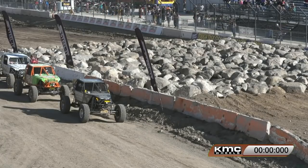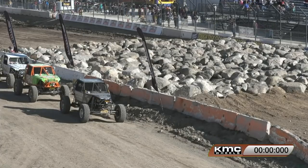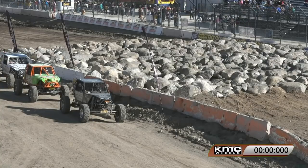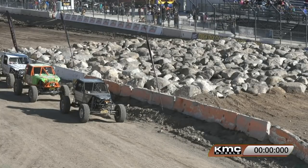Yeah, it's so easy to make a mistake on these rocks, and the rocks are really going to provide the entertainment throughout this weekend, and they're going to be the part of the course that are going to cause all the action for these crews. We are just running the short course for today's KMC qualifying run.